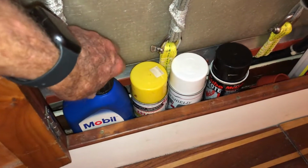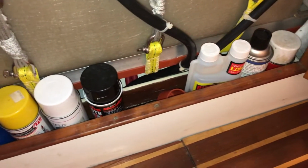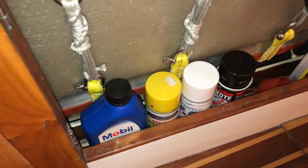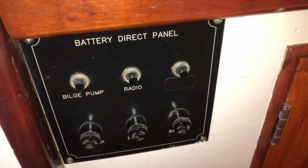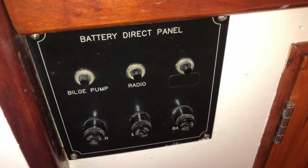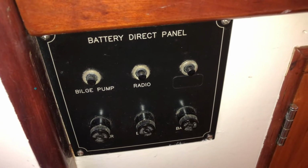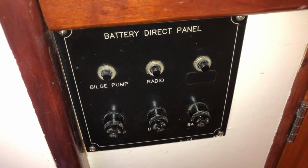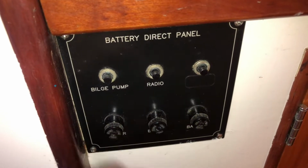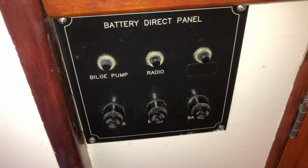There's a little tuck here for all those little odds and ends things that you want close to the engine room, lubricants, that sort of thing. Next to that, there's a little switch panel right next to the battery box, which has the battery direct things that need to be fused or have breakers. There's a spare there, and actually these fuses are no longer used, so there's a couple of spares there as well.